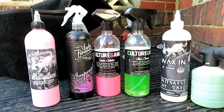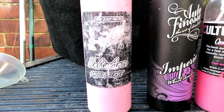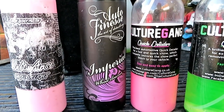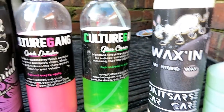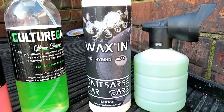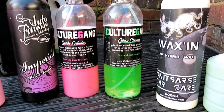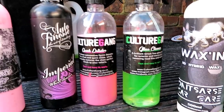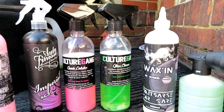Right guys, these are the products that I'm going to be using today. I'm going to be using the On Its Arse Angel Delight High Gloss Polish, the Auto Finesse Imperial Wheel Cleaner, CultureGang Detailer, CultureGang Glass Cleaner, and the On Its Arse HD Hybrid Wax, and the snow foam. But my snow foam's different. It hasn't got a lance, so it's quite difficult to do. But these are just some of the products that I'm going to be using today on the car.